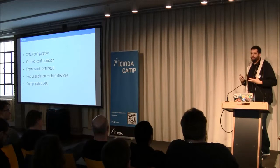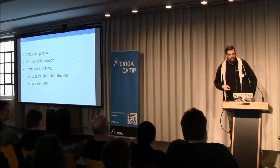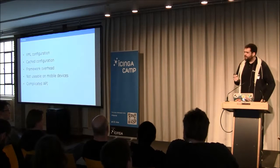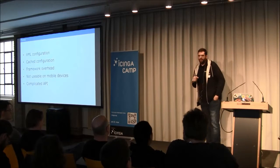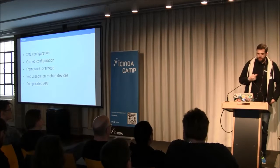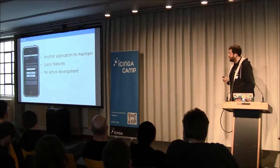We had a lot of overhead with the framework, so we needed a lot of JavaScript data. It was, I would say, unusable on mobile devices. And we had a kind of complicated API. So we had some SOAP, Agave, the underlying framework of Icinga Web that we brought with us, but it was not so super good. We had an Icinga Mobile.